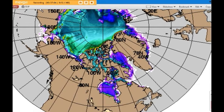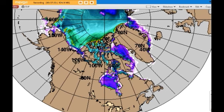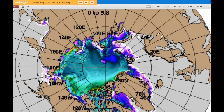So we can see the colors changing from aqua down to the light purple, and down to white where it's nothing. It's totally melted out. Here's the Hudson Bay. That's melting, see, around the edges a lot, and it's thinning out in the middle. So that's what we've got today.